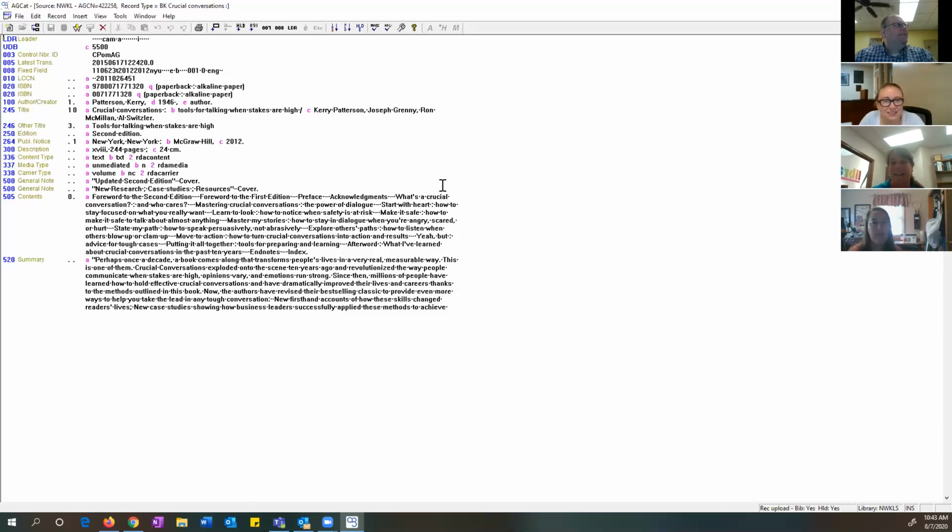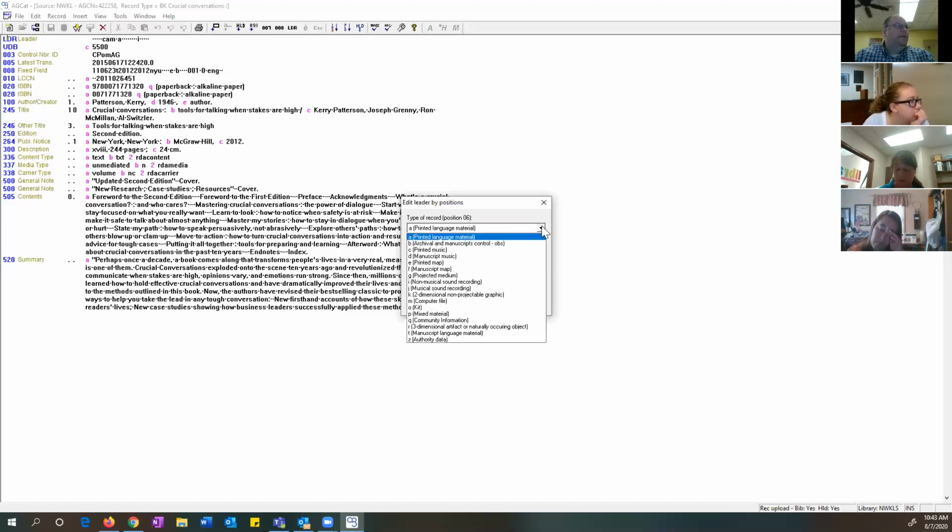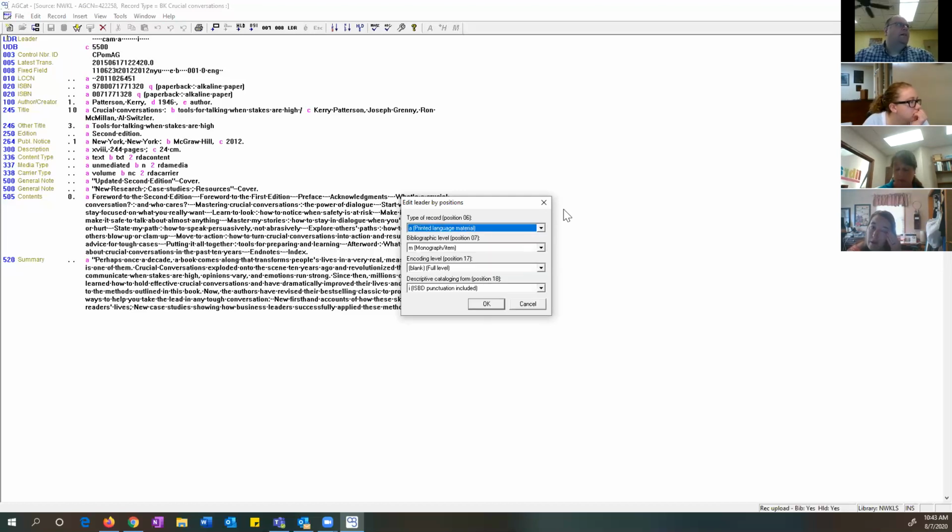Let's talk about the record itself, to make everybody more comfortable. This first thing here, the leader, is giving cataloging information about the record itself. It's a printed language material. It can be anything else in this list. It's a monograph, so it's a book. It's been encoded fully, and it's using a specific kind of punctuation. Usually it's AA, CR2. I don't want to bore you too much with it, but this is just telling you how the record is structured. This is really what catalogers are looking at.